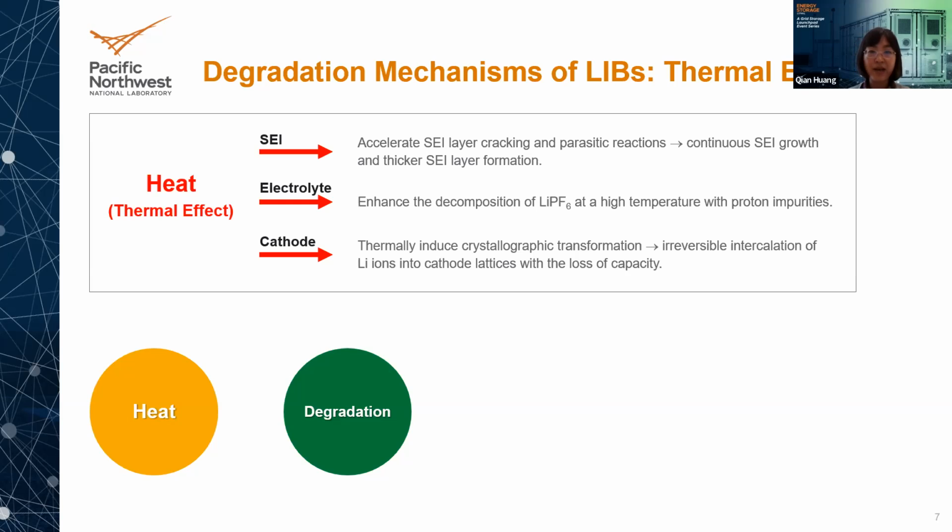The second part is that the electrolyte is very sensitive to temperature too, especially due to the lithium salt, LiPF6. At a high temperature, that will enhance the decomposition of LiPF6, especially with the chance of moisture that contains proton impurity. The last part is the cathode part. The temperature will thermally induce the crystallographic transformation of the cathode and the irreversible intercalation of lithium ions into the cathode lattices, with the loss of capacity.